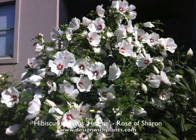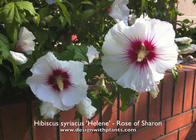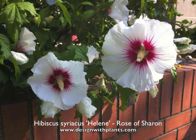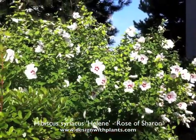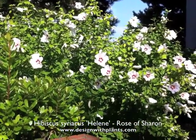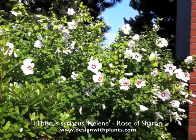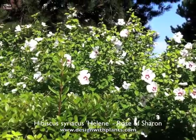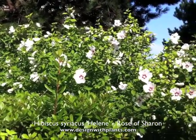This plant is Hibiscus syriacus 'Helene', Rose of Sharon, and the whole Hibiscus syriacus family is Rose of Sharon, and there are a lot of different varieties. This one is very striking, white with a red throat, much like one called 'Red Heart' as well, but seems to be more of a profuse bloomer, and the red splotch in the middle seems to be larger.